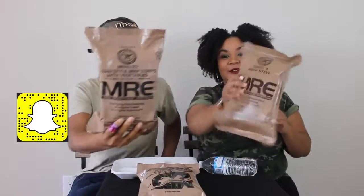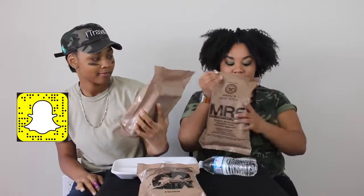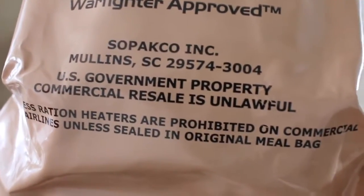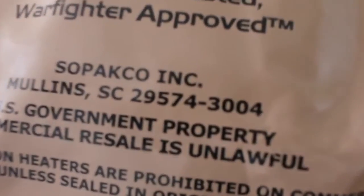Okay, so today, as you guys can tell from the title, we are going to be doing the MRE challenge. And if you don't know what that is, it's Meals Ready to Eat, wartime fighter pack meals. And this is how they look. They're super heavy duty. If you actually read the label down here, it says, U.S. government property, commercial resale is unlawful.